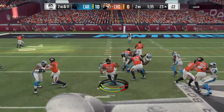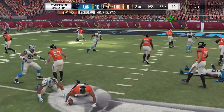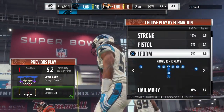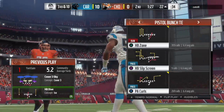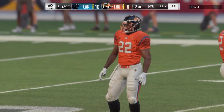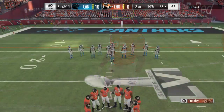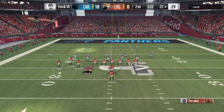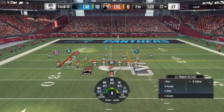On second down now. Mitchell, and a short gain here down to the 22. They'll give him a yard on the play, and that's going to make it 3rd down and 10. The offense on 3rd down tonight, they've been okay, 2 for 3 thus far. This is 3rd and 10.